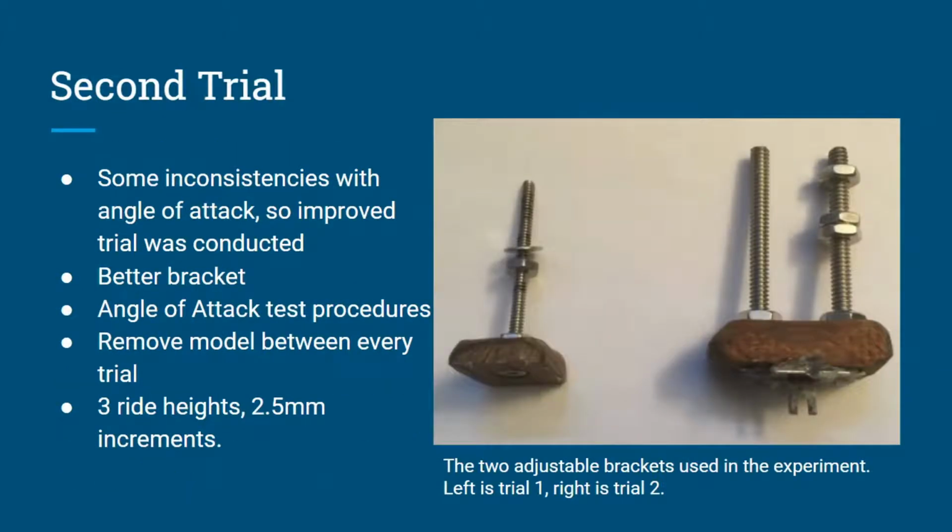So the second trial, there were some inconsistencies in the first trial, so I thought that running a second trial would be a good idea. I used a better bracket, one that held the model a lot tighter. I also checked the angle of attack between each data point, and I was also able to use slightly smaller increments, only 2.5mm this time, because it took longer to check the angle of attack between trials. I only did 3 ride heights instead of the original 5.